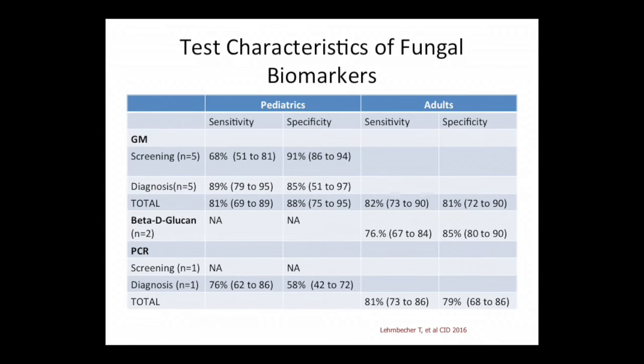If we take a deeper dive into the data, we see in pediatric patients here, when used as a screening tool, the galactomannan had a sensitivity of about 68%. We see the confidence intervals here, and a higher specificity. When used for diagnosis, 89% and 85% specificity. Overall, the numbers here are comparable for galactomannan to the numbers that we've seen in adult patients. Beta-D-glucan, given the few studies that are out there, there's no ability to determine sensitivity or specificity in pediatric patients. And here's the data for adults. 2 studies using PCR, none available for screening, but for diagnosis, you see here, I would say suboptimal specificity with moderate sensitivity.